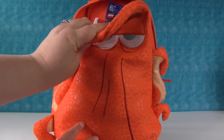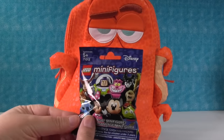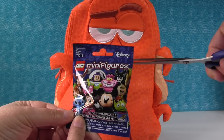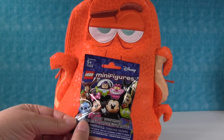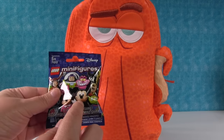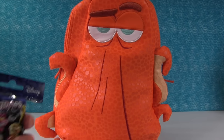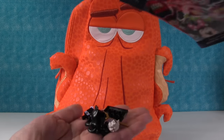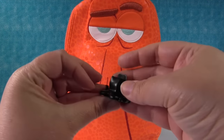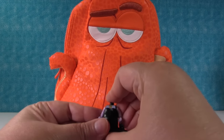You ready? Ooh. Awesome. I'm opening that because it's the very first thing I saw. This is a Disney Lego minifigure. And let's see. Today, I hope that I get Mickey Mouse or Buzz Lightyear. Okay. I hope you do too. Let's see which one we have. Oh, it's Ursula. That goes with Hank.